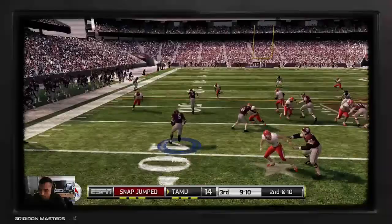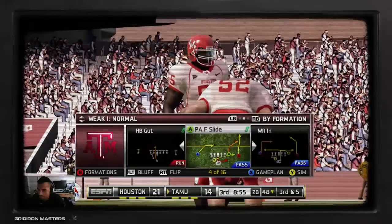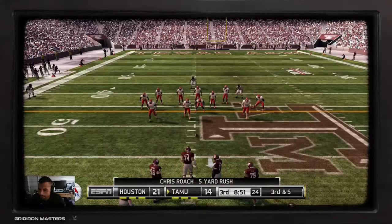Roach with a pitch. Nice run to the outside. 4, maybe 5 yards there on the halfback toss. And we'll take a break while the injured player is attended to. It's third down and 5 to go. Ball on the 48-yard line.